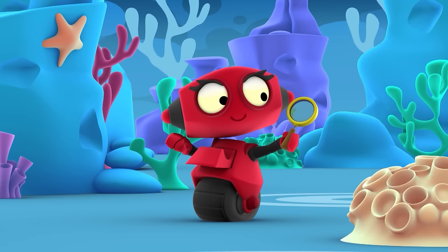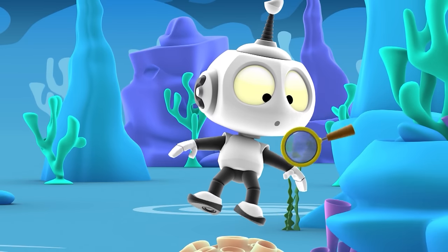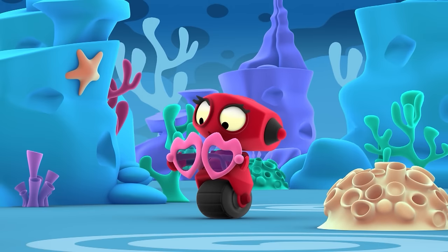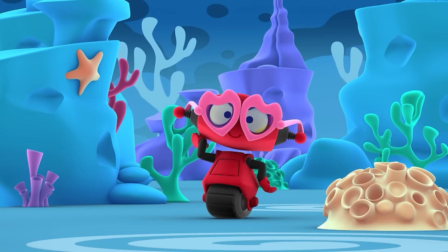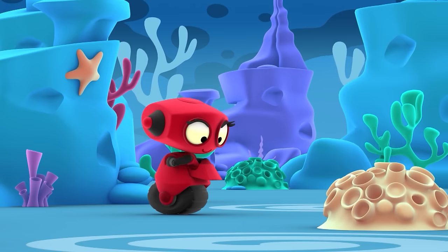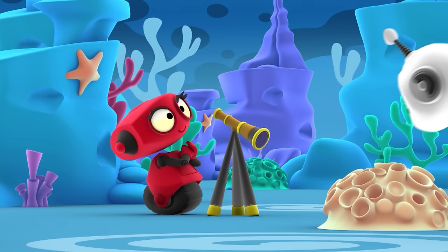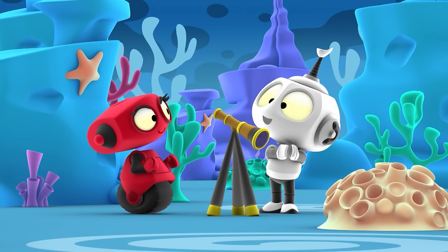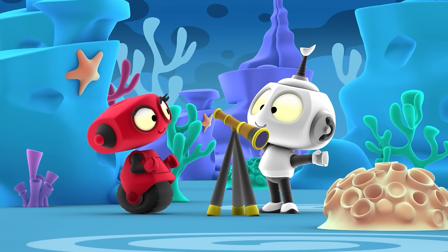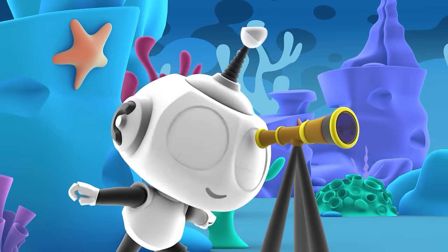Magnifying glass? Nope. Glasses? Nuh-uh. Yeah! This telescope is just what we need. Wow! Everything looks so much closer.